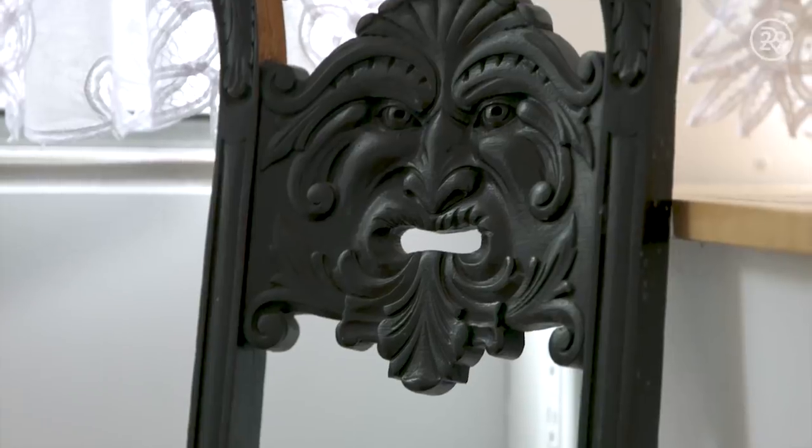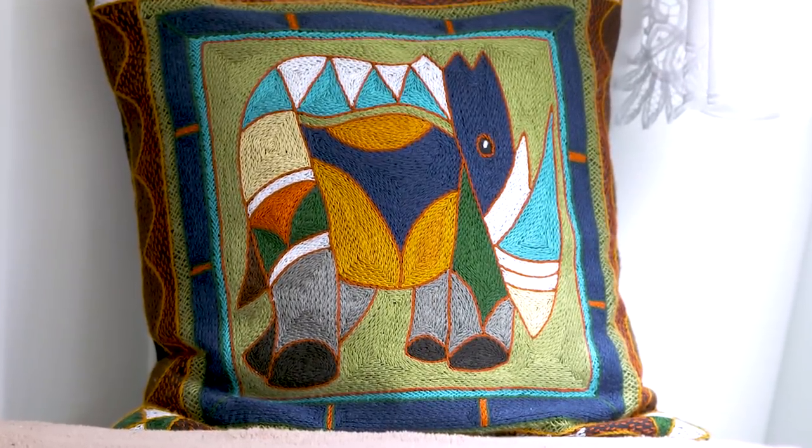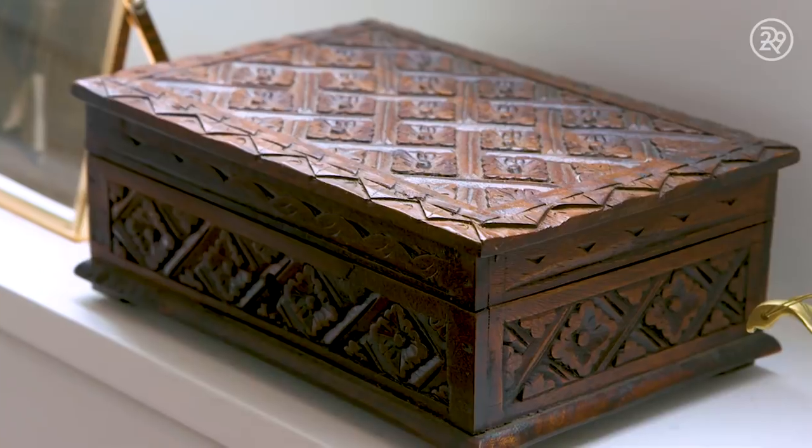A lot of the items that I have throughout my home come from my travels. I bought the pillow in South Africa. I got it when I was studying abroad there. It's embroidered by women in a township and it gives back to their community. I also bought this carved wood box in Hawaii at a thrift store. It was actually not for sale. The owner told me that someone was passing away on the island and wanted to give it to me as long as it was something that I was going to keep in value in my home.